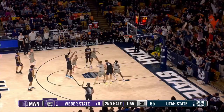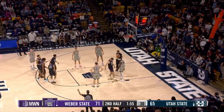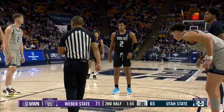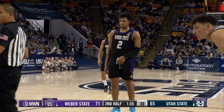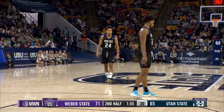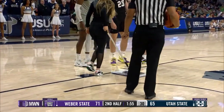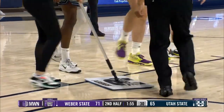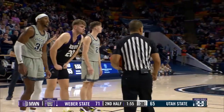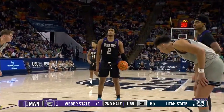Here comes Dylan Jones and makes the free throw. He'll have one more. Aggies, after this one, are going to hit the road to Hawaii. As they bring out the mop crew to clean up a little bit. And Weber hasn't shot it great from the free throw line tonight. But like you said, one of the top free throw shooting teams in the country. Utah State, you think about a couple front ends of 1-and-1s that they've dropped.